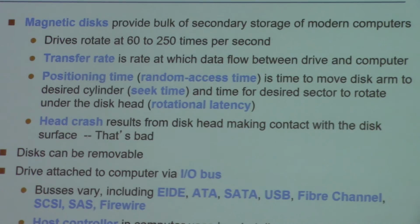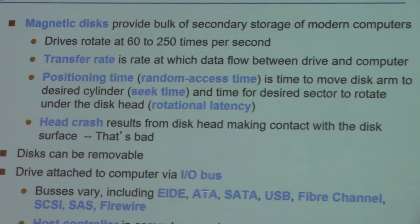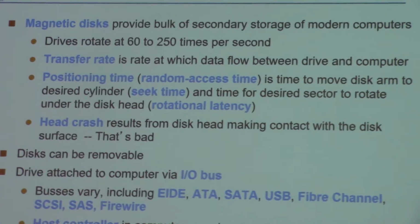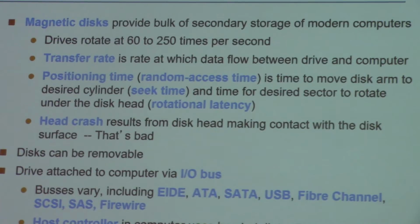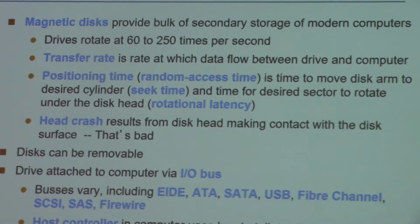actually, among the different controllers, which one is the fastest one? Fibre Channel. Okay. USB 3, what is the speed of the USB 3? Theoretically it's less than a gigabyte, several hundred megabytes. And USB 2 is 50 to 60, 70. I think that's 50.